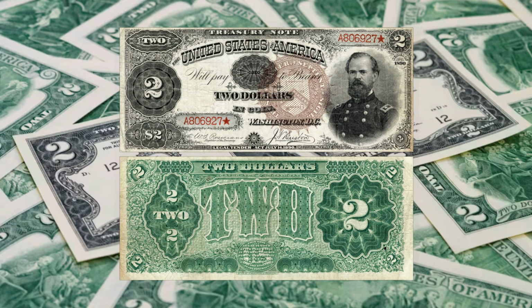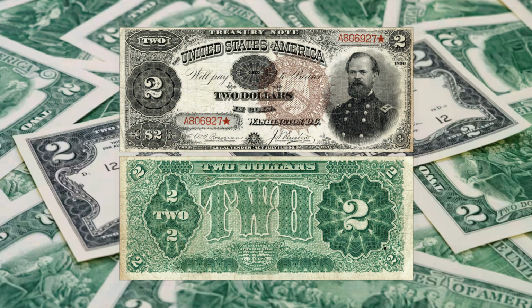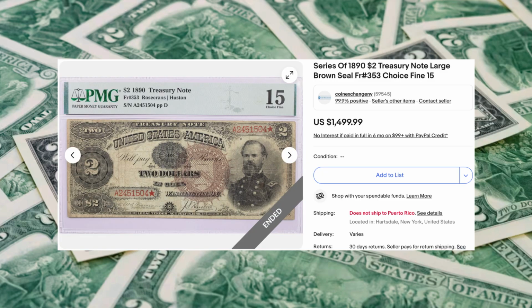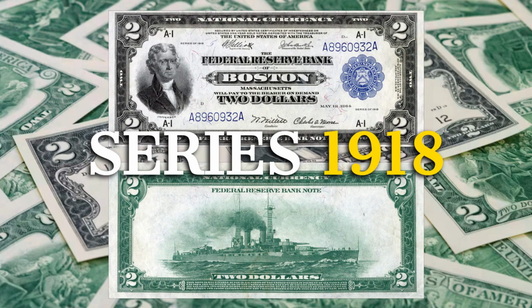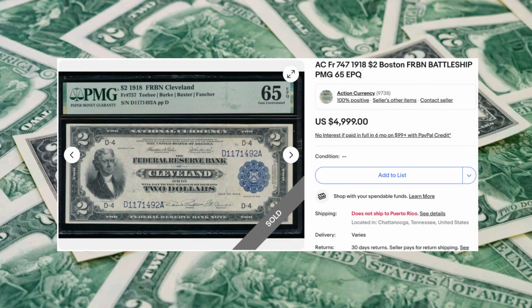Another note was added to the rich tapestry of the $2 bill with the issuance of the Series 1890 Treasury or coin notes, featuring Civil War General James McPherson. A note with a very peculiar purpose, purchasing silver for the Treasury, one sold recently on eBay for $1,499.99. The Series 1918 marked the $2 bill's entry into the Federal Reserve Bank system. The $2 Federal Reserve Bank note is notable because of its back, featuring the battleship USS New York at full steam. It is very popular among collectors and an uncirculated note sold for $4,999 on eBay not long ago.